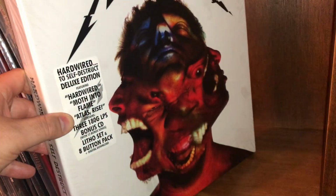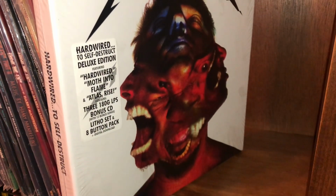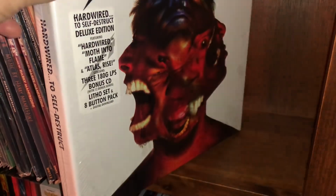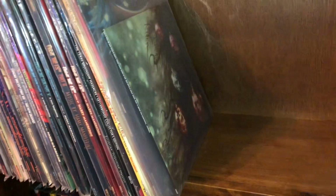So the first one is a box set from Metallica, Hardwired to Self-Destruct Deluxe Edition. Comes with 3 records. There's a bonus CD that comes inside with 12 tracks. You get a lithograph set and 8 buttons and a digital download. And I always liked Metallica. I thought they were a great band. I grew up with Metallica ever since going back to Ride the Lightning and Master of Puppets and all that stuff. Black Album. They had great music over the years.